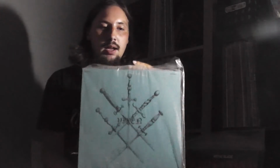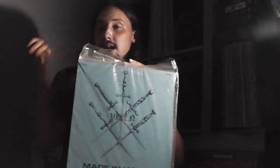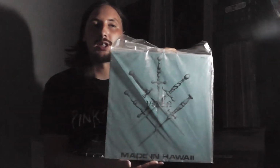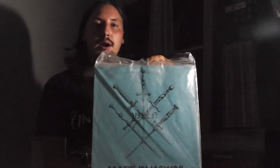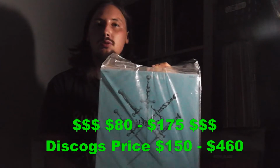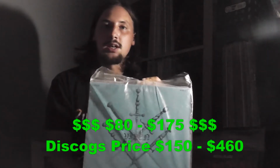So, what makes this very rare? Two things, actually. It is because this is the original pressing from the 1980s, and there's also a recent pressing of this that's made into a box set. But the original pressing is going up in price from $170 to around $300 and $400, according to Discogs.